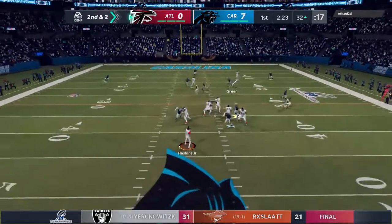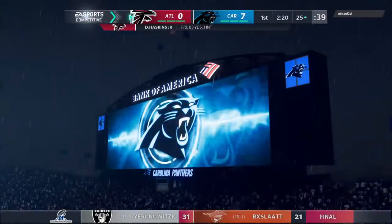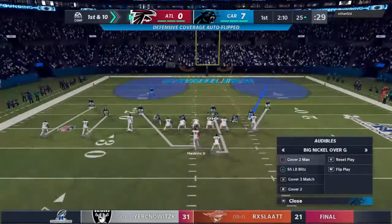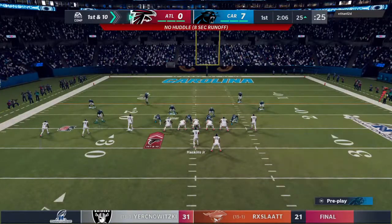Looking to throw again on 2nd down. Haskins. That's going to be caught by Kirk. Haskins' pass complete to Christian Kirk. An 8-yard pickup. 1st down, Atlanta.